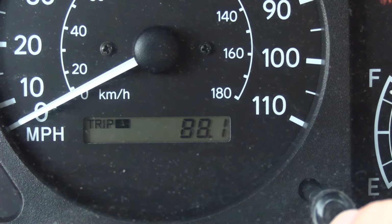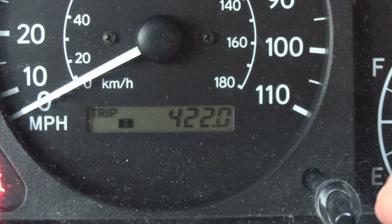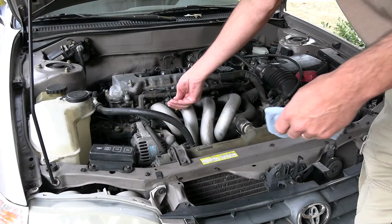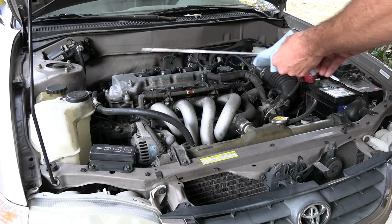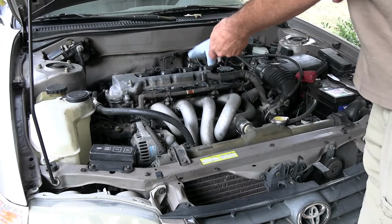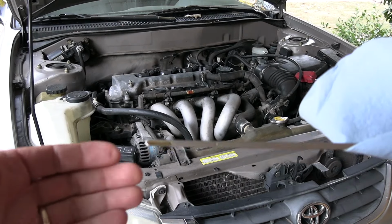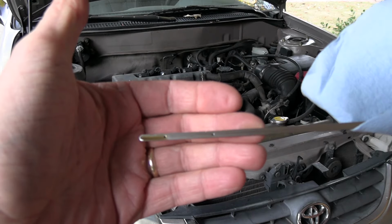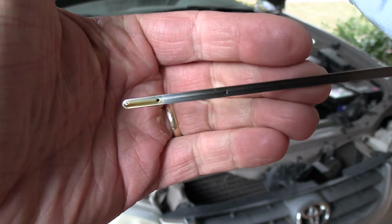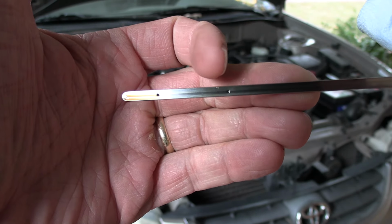Okay, we've gone over 1,000 miles now. 422 plus 585. Here's the actual mileage. 1,000 miles. Oh man. All right. Well, it doesn't get more exact than that. So we just went from the top dot to the bottom dot in 1,000 miles.